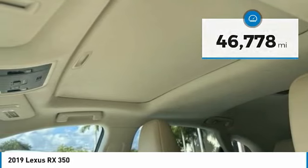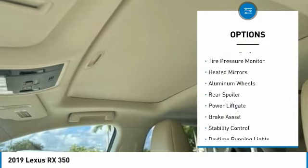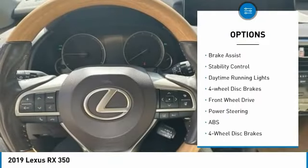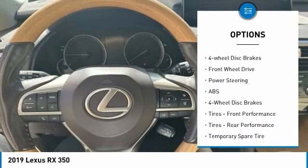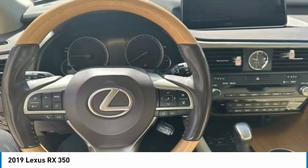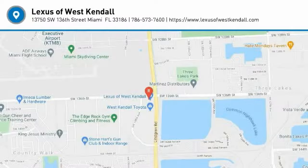Here are some of this vehicle's great options: rain sensing wipers, tire pressure monitor, heated mirrors, aluminum wheels, rear spoiler, power liftgate, brake assist, stability control, daytime running lights, four-wheel disc brakes. Come see the car for yourself.